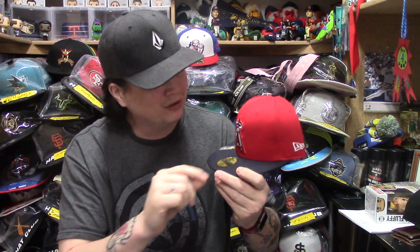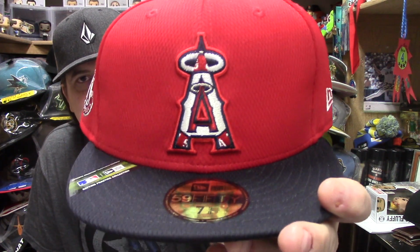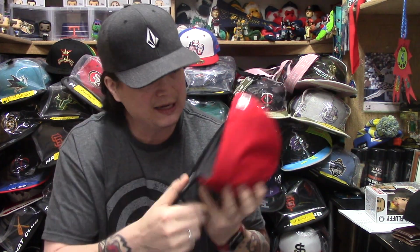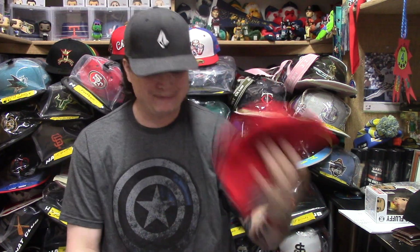The only thing that would have made this hat look a little cooler is if they would have done one of the halos in a yellow, just to kind of separate them, but you got a double halo inside the logo. You got an Angels little side patch here, 1961 Angels baseball. Got the Batterman on the back right there, looks clean, black and black. And of course, it's probably a China. Yes, it is. It's a China poly, but 2020 batting practice.